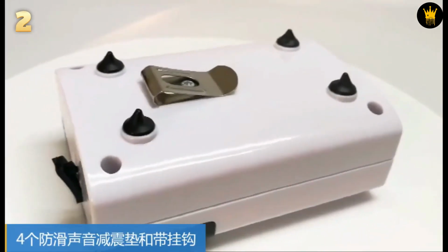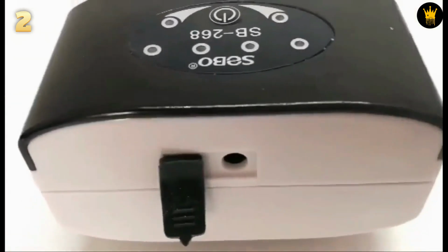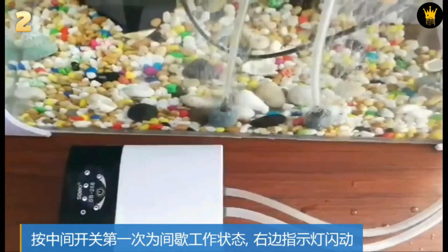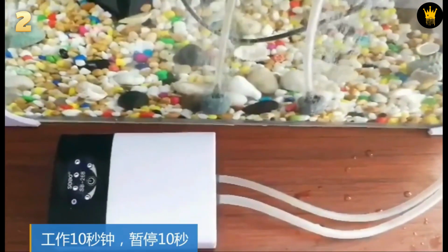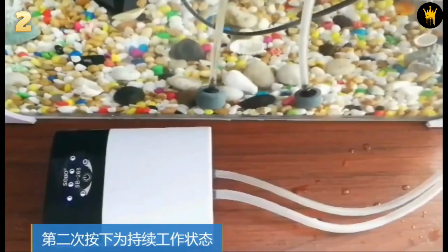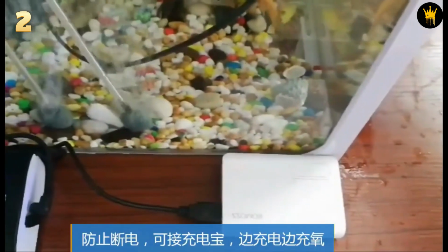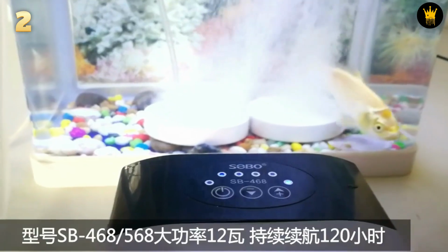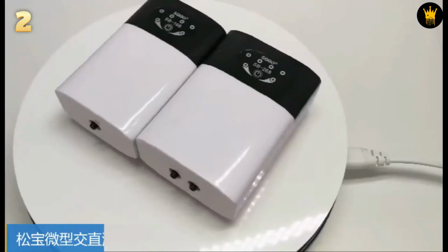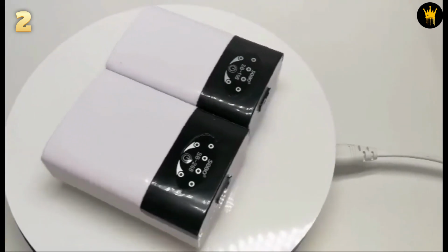Number 2. Aquarium Oxygen Pump. The Aquarium Oxygen Air Pump Compressor is an excellent addition to your fishing gear, especially for anglers who own aquariums or engage in outdoor fishing. This mini-submersible pump is powered by a 2,600 mAh battery, providing extended use for larger fish tanks or outdoor fishing setups. The pump operates ultra-quietly, ensuring your fish are not disturbed. With dual air stone outlets, it effectively increases oxygen flow, helping maintain a healthy environment for your fish.